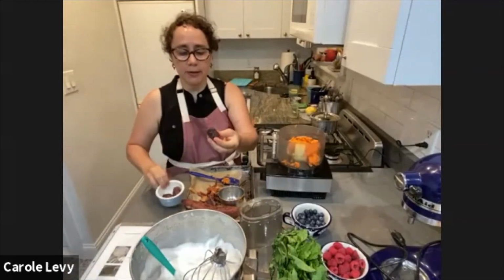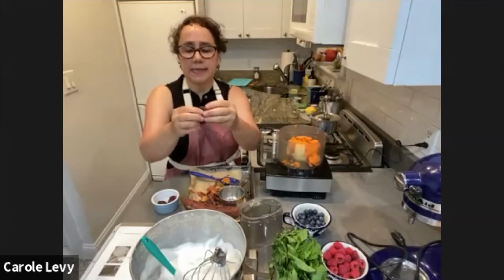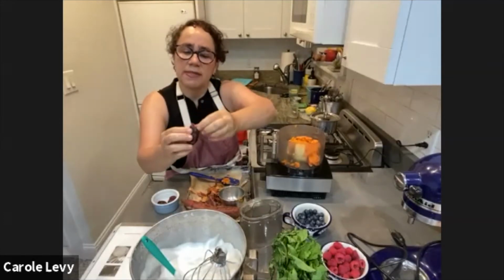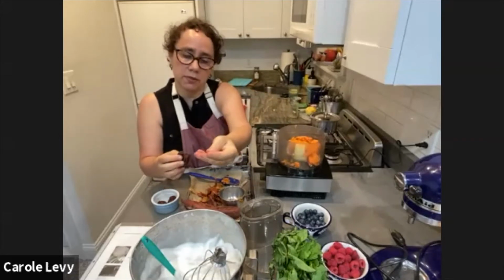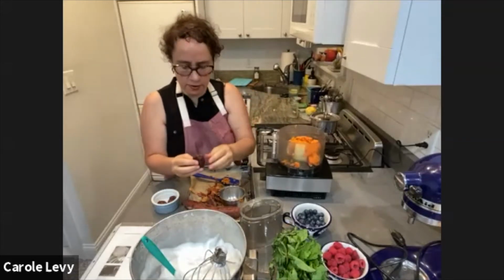Now remember earlier I was talking to you about pitting the dates, and they always have a little stem, this is where they grow, and you always want to get rid of that little top part because it's actually tough and you don't want that.